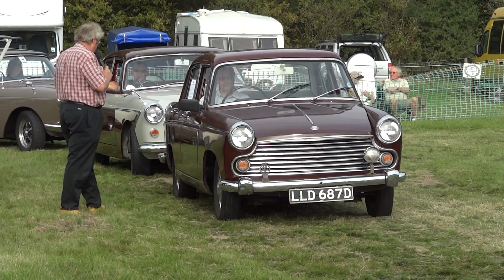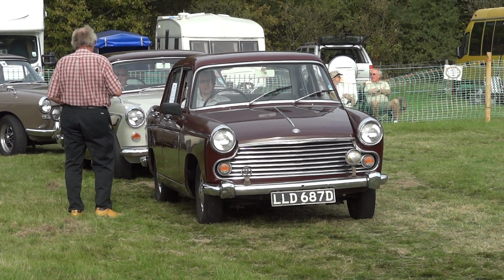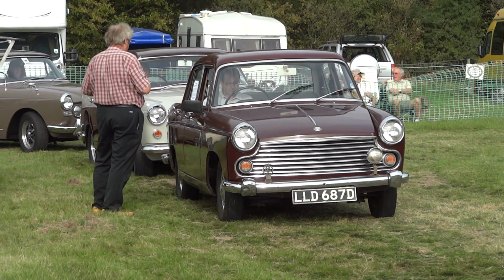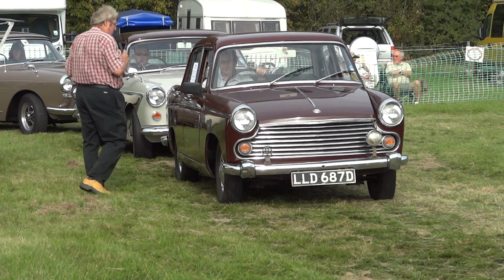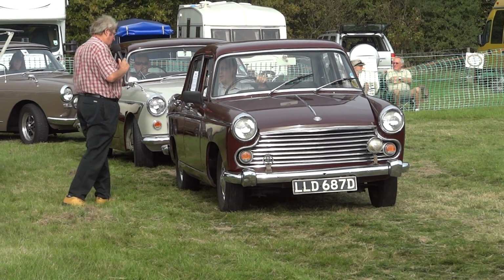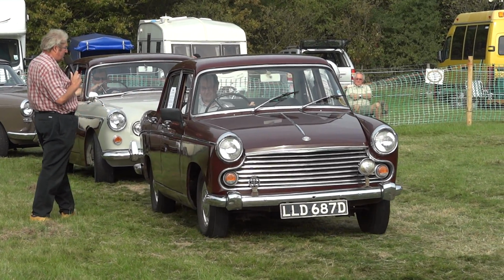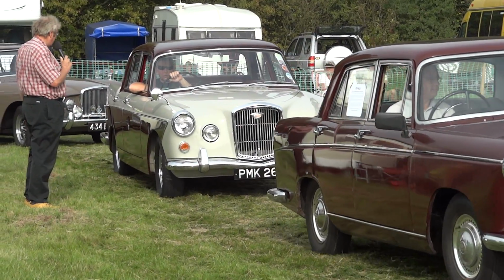But they were a superb range of vehicles. Big, nice big motors, very comfortable. The seats were a mixture of leather and vinyl. I think the edge panels, if I remember, were leather and the vinyl bits were in the middle. But really a superb vehicle. So, this one is for sale. If you want a nice Morris Oxford, 1966 in maroon, she's up for sale.